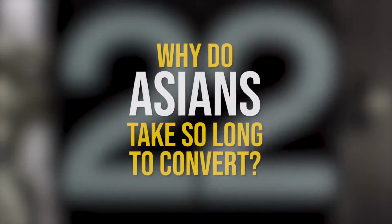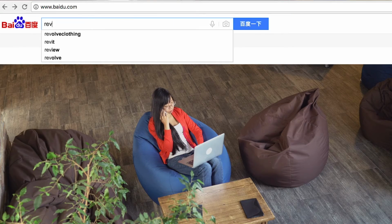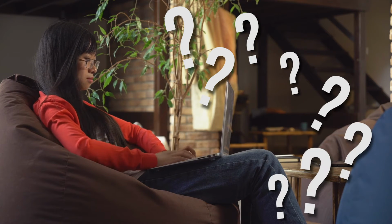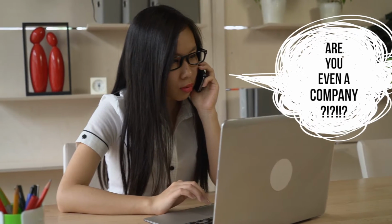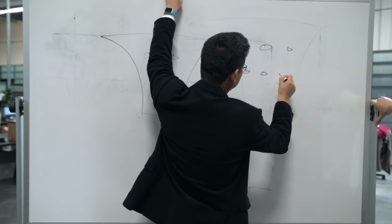Why do Asians take so long to convert? If you go to a place like China and you search Revolve, a whole bunch of other questions come up. Most of the questions are related to duty and taxes, shipping. Are you a legit company? What you really want to do is create a lot more touch points, and more frequent touch points, in the middle.